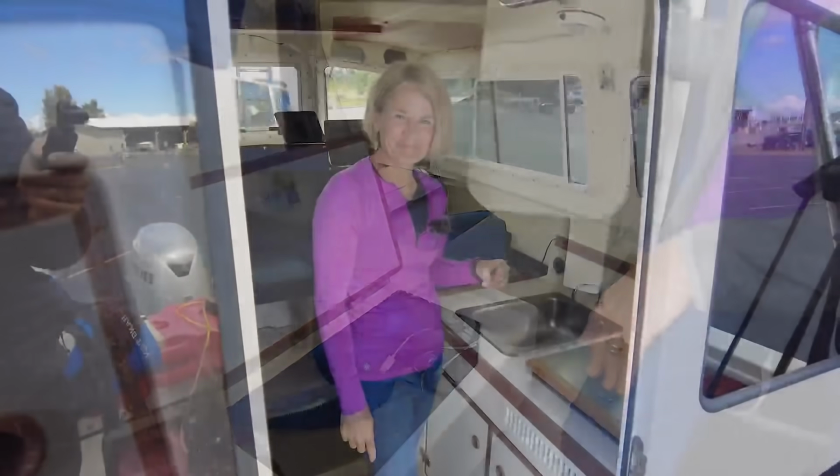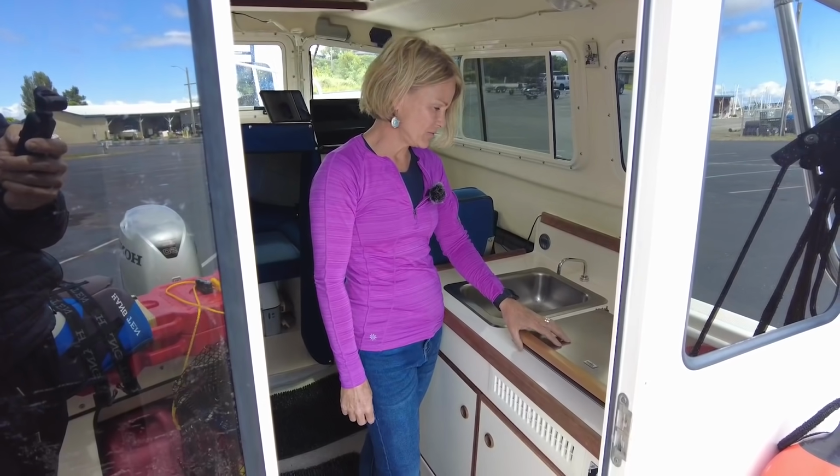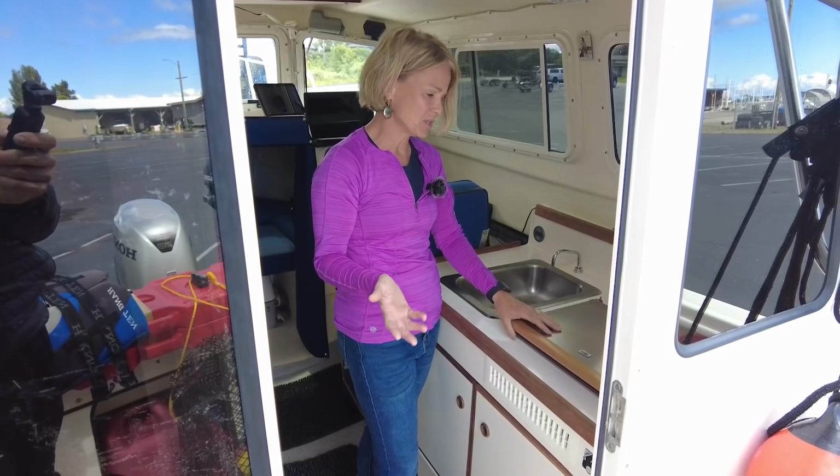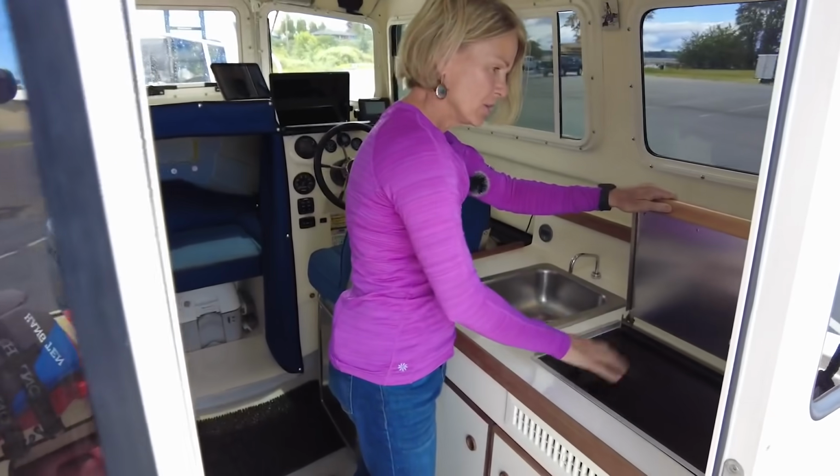So this is our Wallas stove. It's a fantastic multi-purpose cooktop. Actually, it's a 2-burner cooktop.